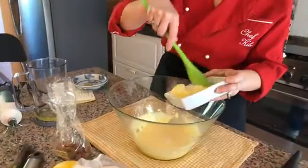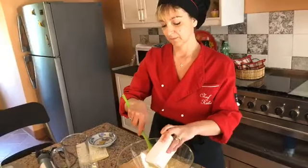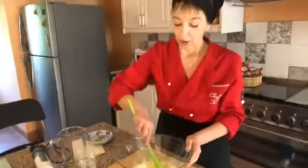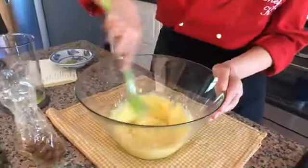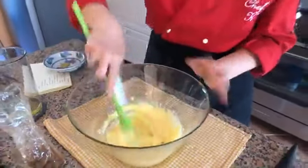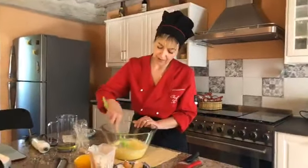Don't be afraid even if the butter is a bit warm. This is not important, but you have to mix fast. So as you pour, you go and you have to not be weak. So you see, everything is very pale yellow because you do it very strongly.